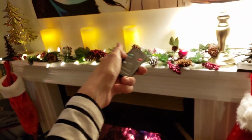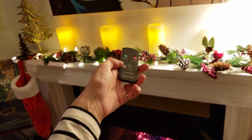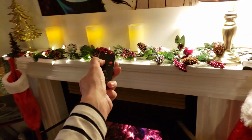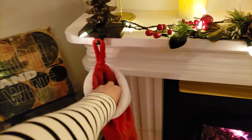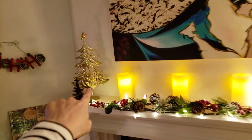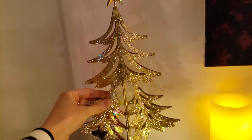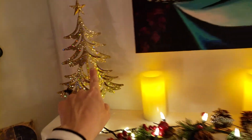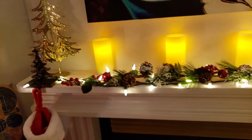So the candles were gifted to me by David's mom, and they work on a remote like this with batteries, which is pretty handy. So I hide this in here. And in here I have a lighter for the fireplace. Fireplace is super cozy. This sparkly tree, I got it at the dollar store. It's metal and it's very nice. It could work well as a centerpiece on a table as well.